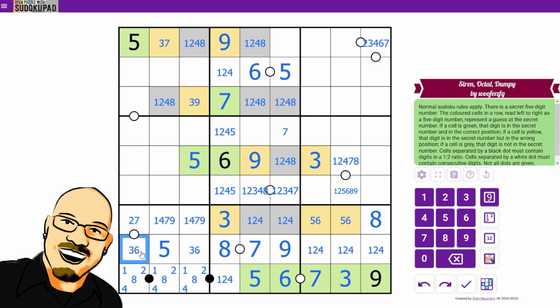That's become a little more limited now. What does that mean? Can we take that a step further? 3-6 combo. This could be a 2 or a 7. Still haven't limited that. Okay, one of these is a 5. I don't know why I didn't see that. One of these has to be a 5, therefore this can't be a 5.